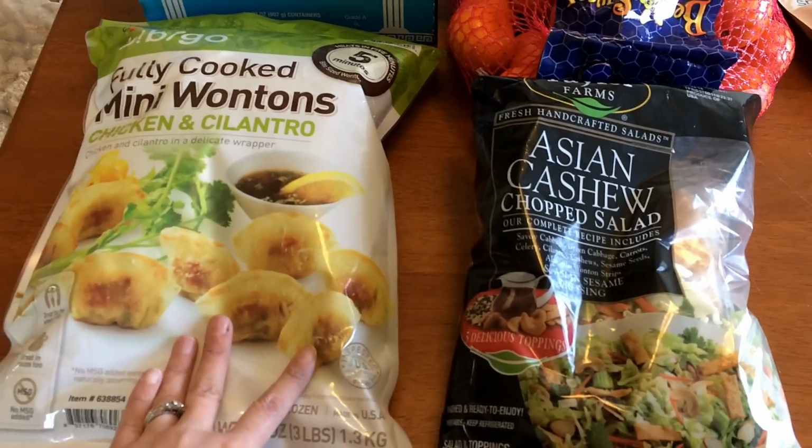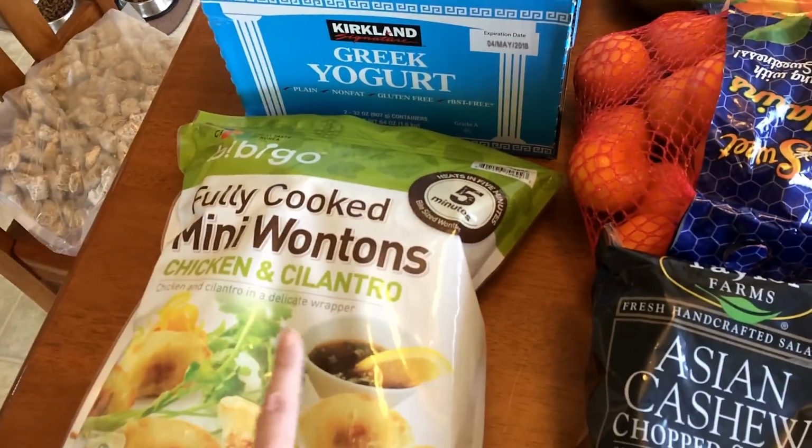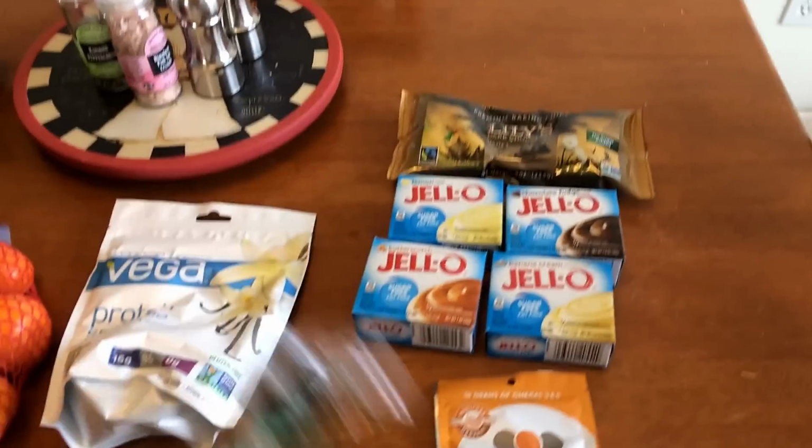I do have a half of a bag of these, but $5.99 is a great deal, and they're only on sale till April 8th. They're usually like nine something. And then I picked up some mandarin oranges and three mangoes. Oh, and I got bananas there at Costco too.